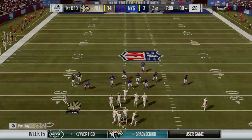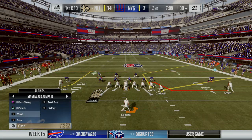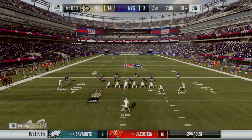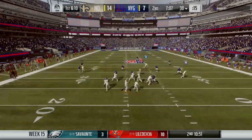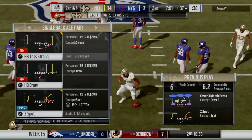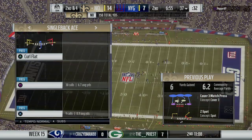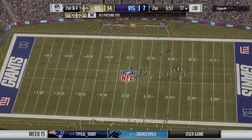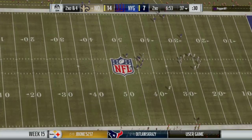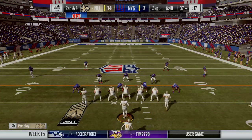So first and 10 now from the 30. Goff on first down. Over the middle to Smith. And he'll be brought down right around the 37. A gain of six there on first. Six yards was the pickup on the last completion, so here's second and four.